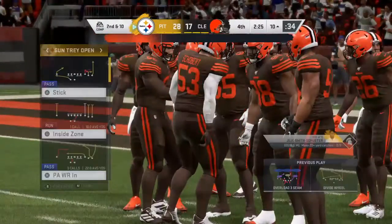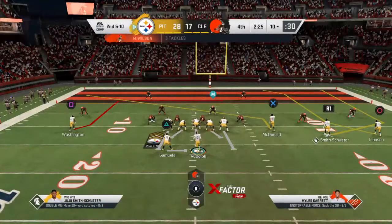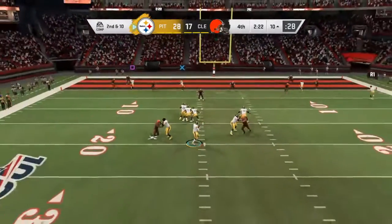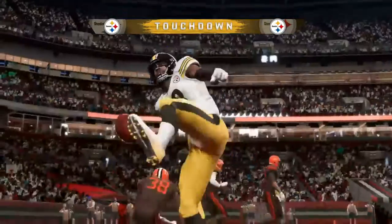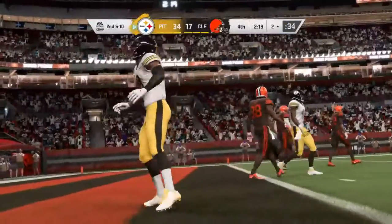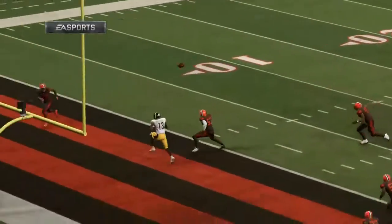Well, he'd been targeted quite a bit on this drive, and finally I think the guys on the defensive side, they said no more. They set the double coverage on him, made it very tough for him to get the ball. Got his man, it's caught for a Steelers touchdown. Deontay Johnson there to make the grab. And the Steelers, they broaden their lead.